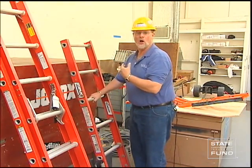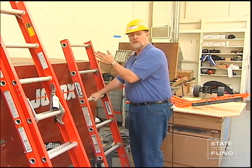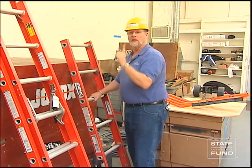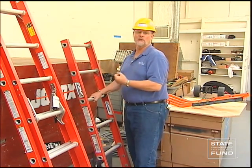When we get on and off of a ladder, of course, what we're doing is we're transferring our load. We're actually pushing the ladder away from us. That's why it's so critical that we tie off the ladder as soon as possible.